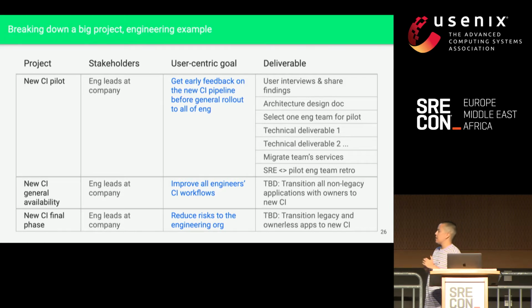And then I do want to talk about this last project here, this like getting rid of the old CI system. You'll notice that the user-centric goal is not "decommission the old CI." It's "reduce the risk to the engineering org." And it's important that that's the user-centric goal because it teaches you about the scope. The goal isn't just get rid of our old software infrastructure. The goal is, you're gonna have to do that gross work of finding all those services that don't have owners, they're legacy stuff, and you're gonna have to either decommission those or transition them to the new CI system. It's a different sort of ask than just "decommission old CI."